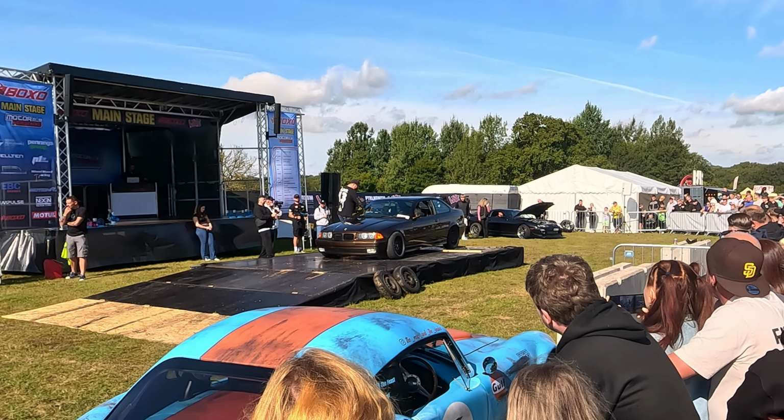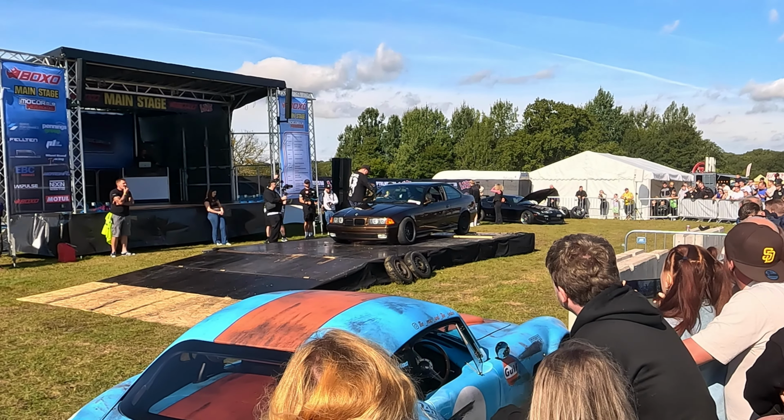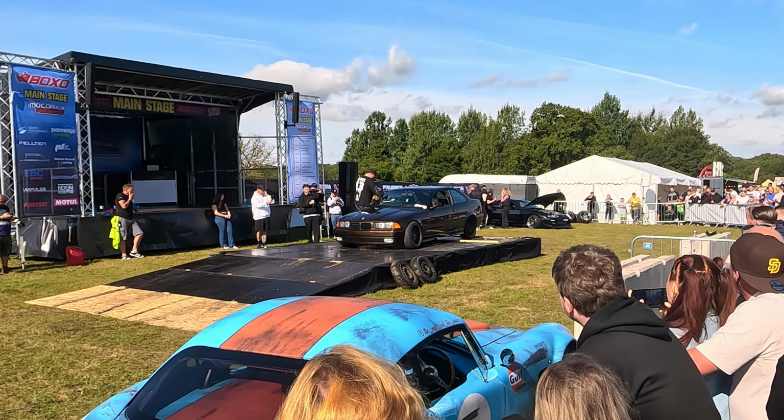So this is a 2.8. It's got an upgraded manifold. It's all set up to be driven out. It's got a pointless welded diff. That's going to generate a lot of smoke.